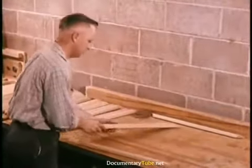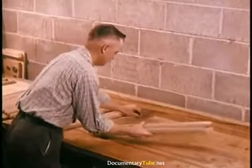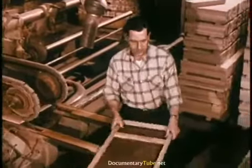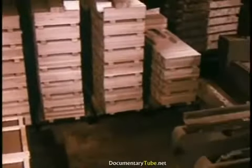Cabinet parts are carefully matched so that the color and grain of the wood will be complementary. The machine used here is capable of making 15 different cuts simultaneously and is accurate to within 1/64th of an inch.